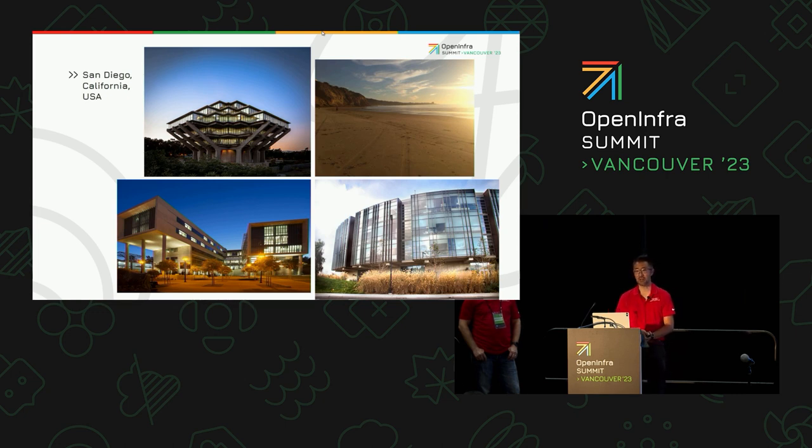And for some reason, our architectural designers decided that the perfect way to complement our very beautiful beaches was to make our buildings look like spaceships of competing alien races. So one of these pictures is SDSC.